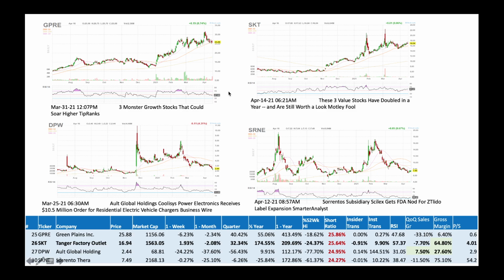So I would not be buying too much. I would buy a little bit because it's already up so much, and see if it can even go further high.